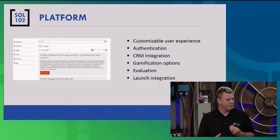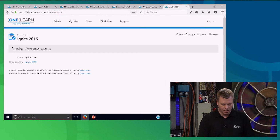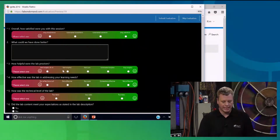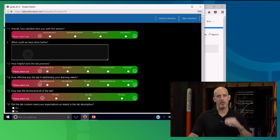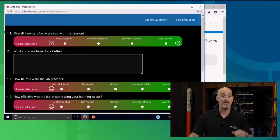Configuring evaluations is something we spend quite a lot of time on upfront. What type of questions should we ask? Is it a text question? Is it a rating scale? A lot goes into how we do these types of evaluations. This is fully customizable, so we can change the colors from red to green, and we can change what kind of questions we're asking, the number of radio buttons, whether it's a text field, and whether they actually have to submit an evaluation before they can exit the lab environment.